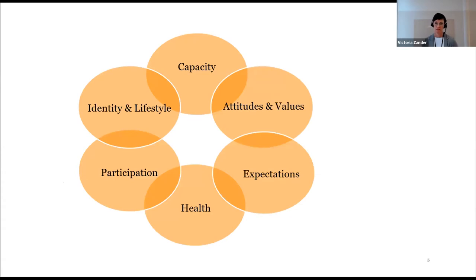This presentation is based on a systematic review of existing research on factors that influence the implementation of welfare technology. The findings have been categorized into these six themes: capacity, attitudes and values, expectations, health, participation, and identity and lifestyle. And this I will present to you now.